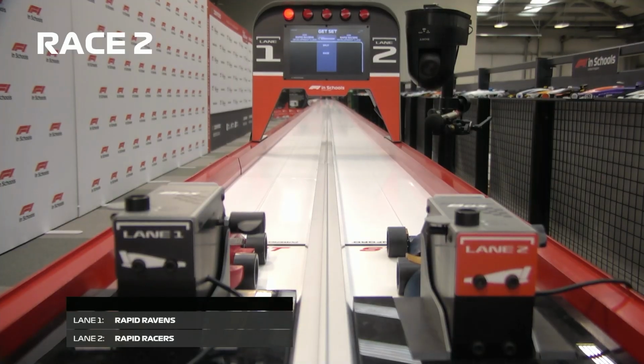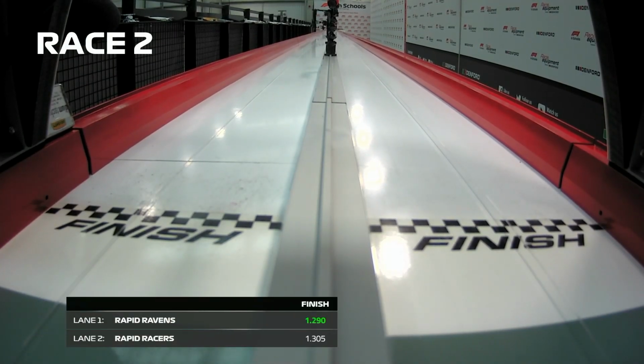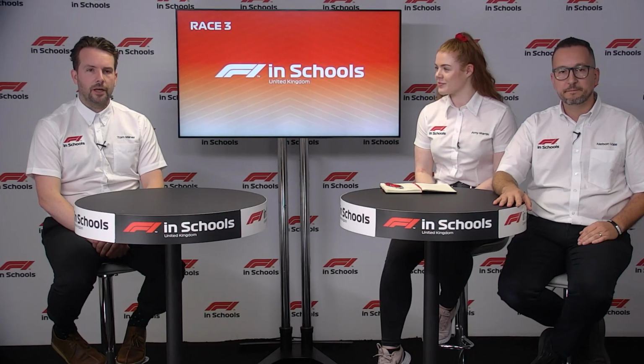Race 2, teams still in the same lanes. We only swap after race 2. And that time it's a win for the Rapid Ravens with a 1.290. Rapid Racers posting a 1.305. Wow, two really improved times there.